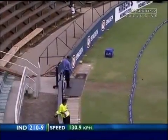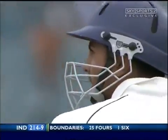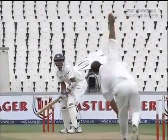Oh, dear, oh dear. Take that, Jacques Kallis. Did the right thing pitching it up. But he's not going to hang around. Whatever you can do, Sourav, I'll just better it. It's taken everybody by surprise. Well, Kallis pitches the next delivery up. 2 left in the over.